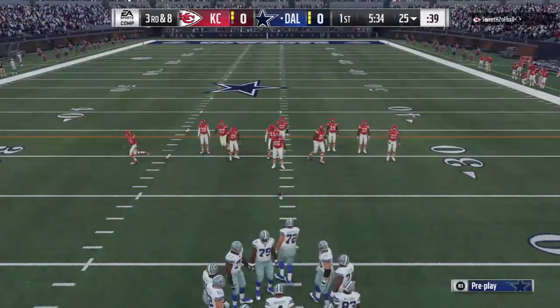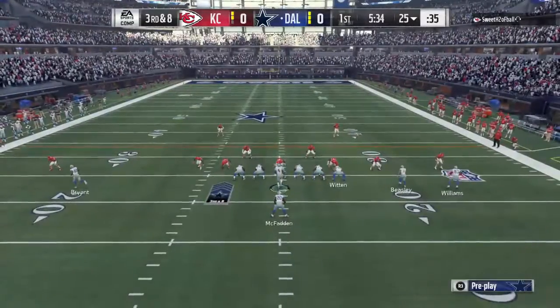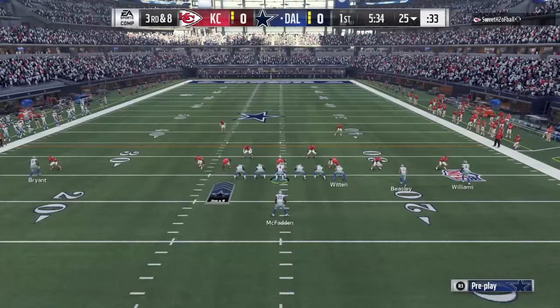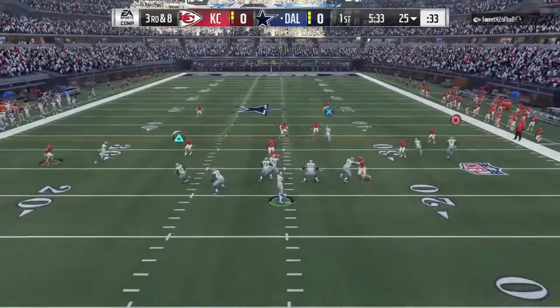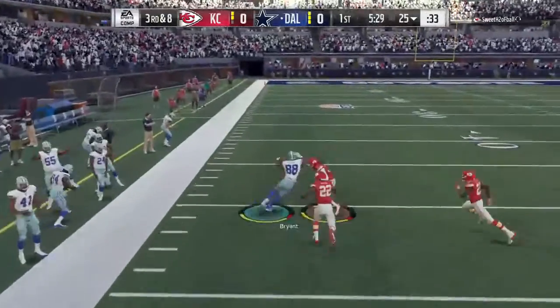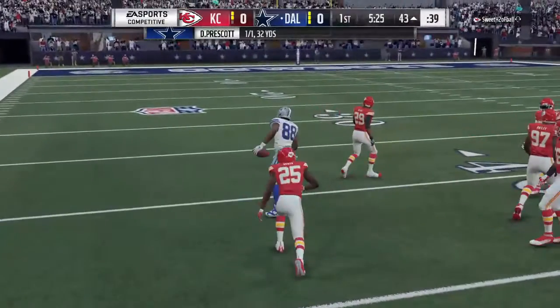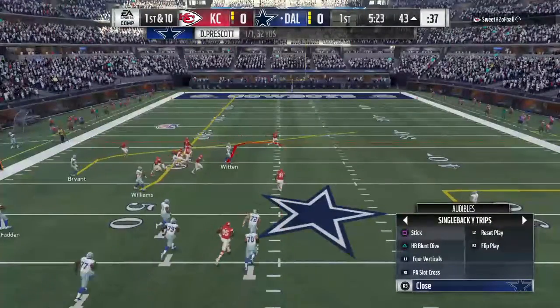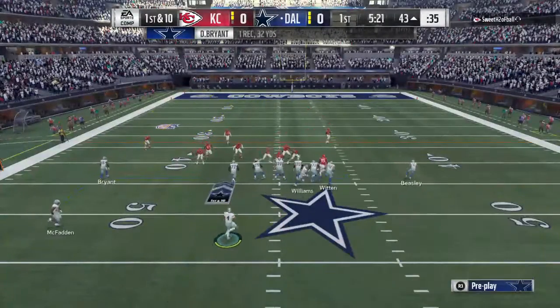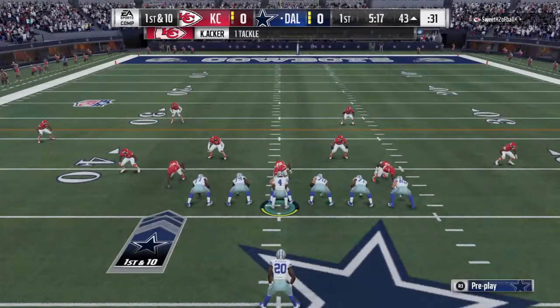An early tough test on the opening drive. This is 3rd and 8. Prescott. He completes it to Bryant. And he's finally taken down, but not before getting across midfield and across the 45-yard line. And a big 32-yard play on 3rd.